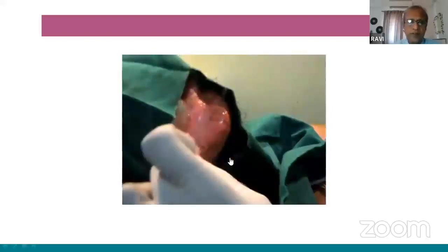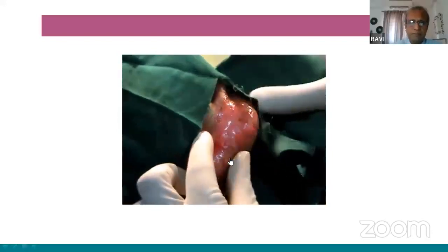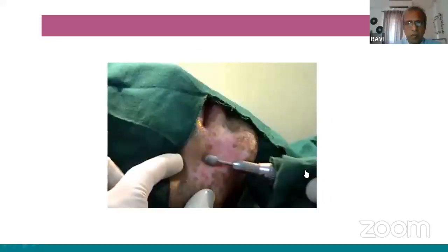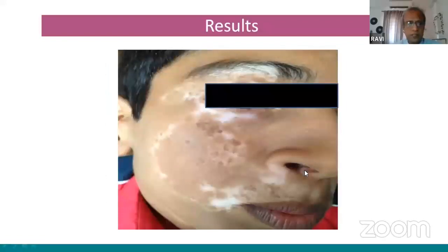And the donor graft is spread onto the skin. This is after doing the dressing, and after 2 months or so, you see a uniform color pigmentation, but you do see leftover areas of depigmented skin here and there. And this is a small segmental vitiligo, including the leukotrichic hair.